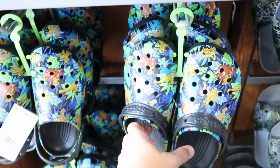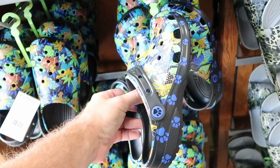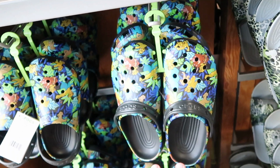And so many cool pairs of Crocs that they have here at the Character Warehouse lately. Again, these are adult size from Disney's Lion King with all the little paw prints with Simba, Timon, and Pumbaa. These are $25 a piece.